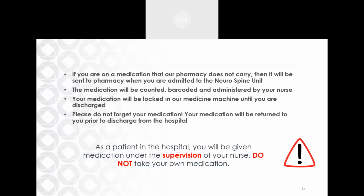It is important to note that as a patient in the hospital, you will be given medication under the supervision of your nurse. Do not take your own medication.